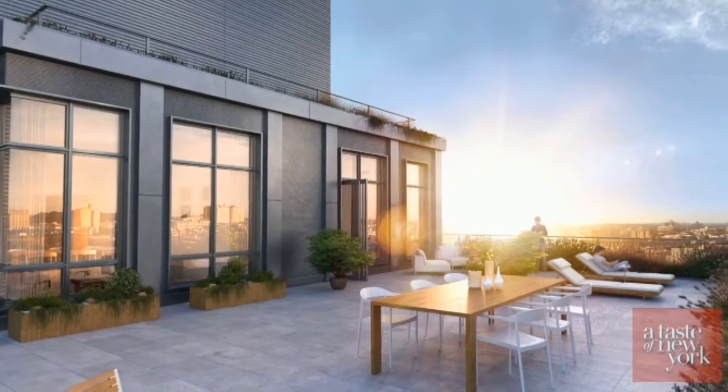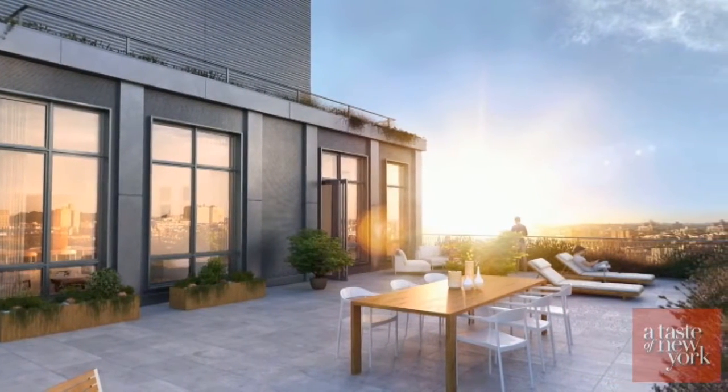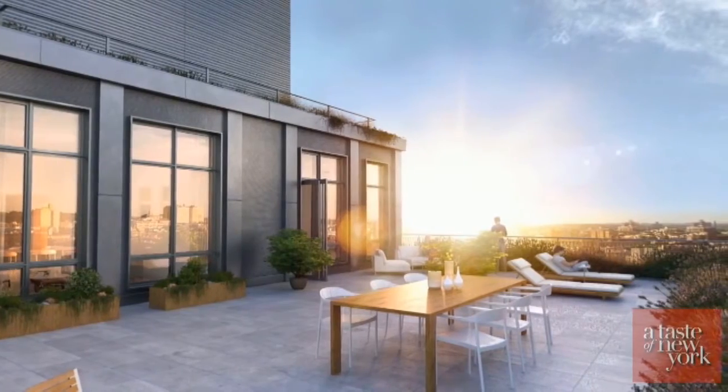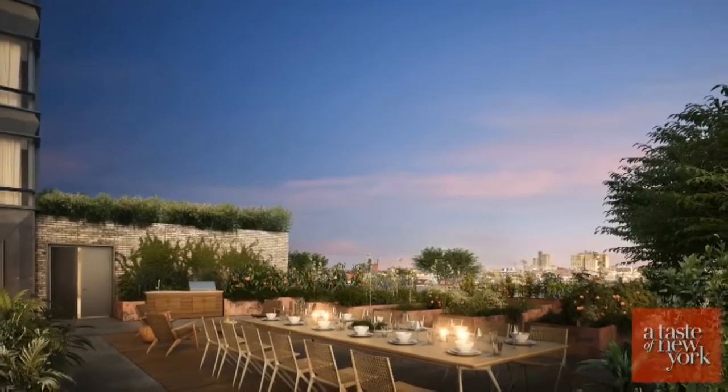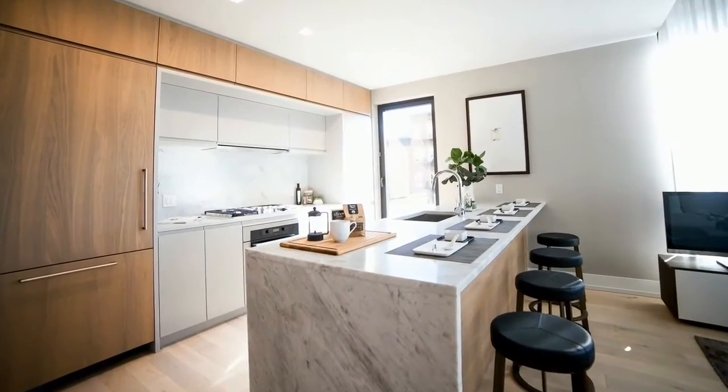Offering the finest in modern amenities within a natural setting, 550 Vanderbilt is setting the standard for Brooklyn living. Find out more at 550vanderbilt.com.